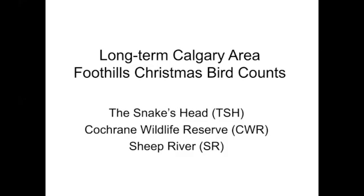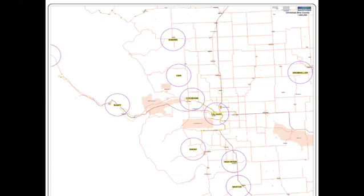So the 3 areas that Doug covers are the Snake's Head, which is Sundre, Cochrane Wildlife Reserve, which is around Water Valley, and Sheep River, which is around Turner Valley. You can see here on the map where these circles are. They're more or less in a line. They're called the Foothills counts because they're mostly in the foothills, and we'll describe that a little bit more.